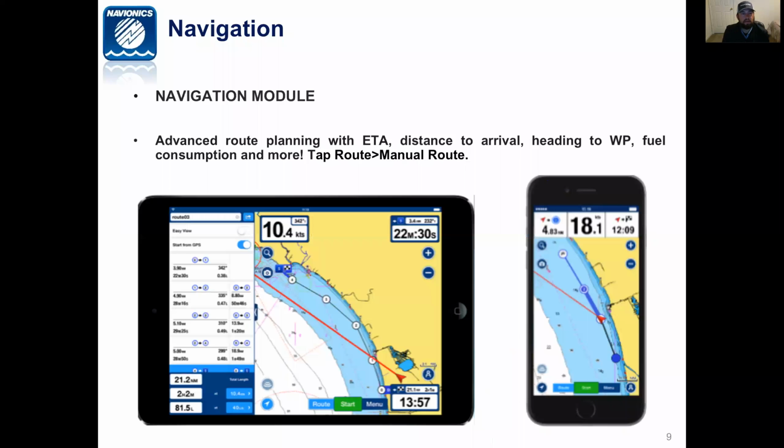The navigation module itself, it's advanced route planning with estimated time of arrival, distance to arrival, heading to waypoint, fuel consumption, and more. This is going to be your manual route. So you're just going to tap route on the left hand, the middle, bottom, and then tap on manual route.